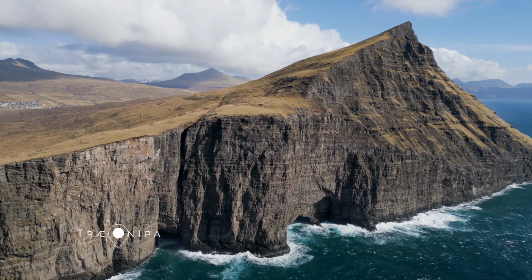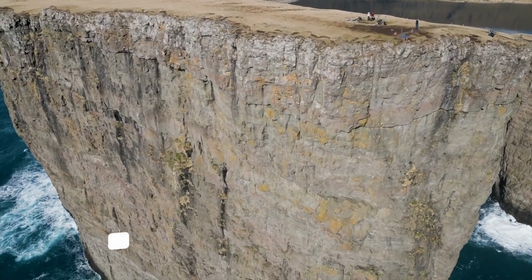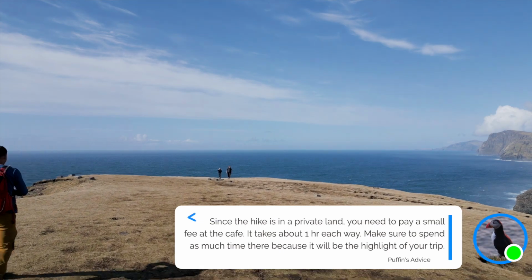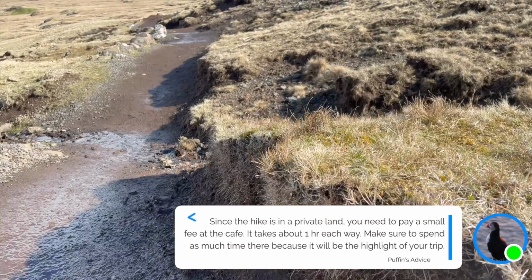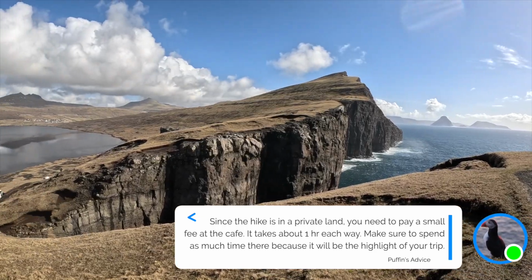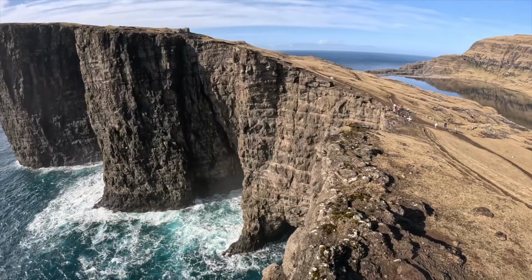Next, we are going to go to the place that you see in all of the pictures of Faroe Islands. It is Trælanípa. This hike itself takes about 1 hour each way, and once you get to the edge of it, you will get greeted by this incredible view of the floating lake, and it gives you that illusion that the lake is just floating and it just flows into the ocean itself.